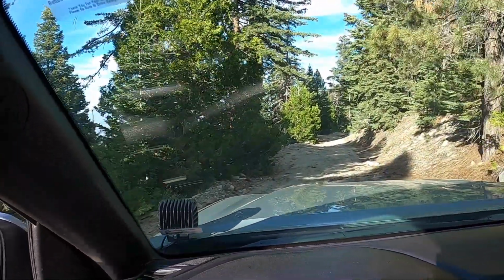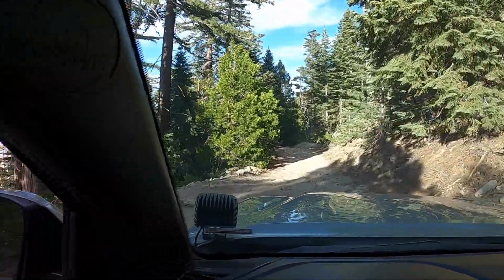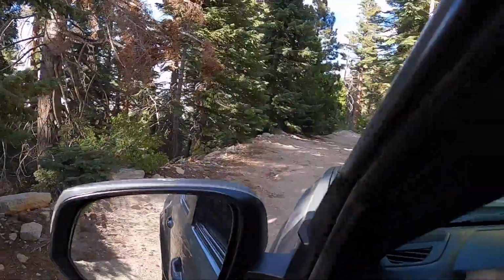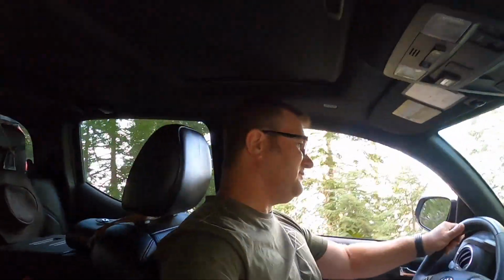So this trail is certainly more challenging. Hopefully it's keeping those Priuses and Civics out of here. I'm hoping to find a yellow post site or dispersed site a little bit further out of the way. This road's a little rougher, as I said, and hopefully that means less people. We'll see.